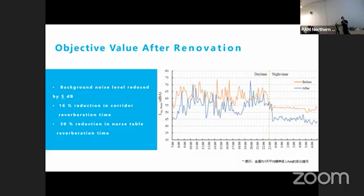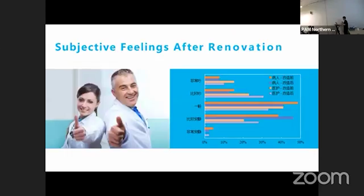The orange line, you can see, is before. The blue line is after. You can see the difference. And you can see the noise has decreased significantly. And after the renovation, doctors, nurses, and the patients have expressed that it is quieter and more comfortable.